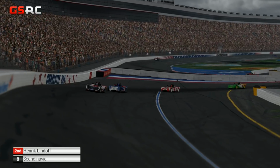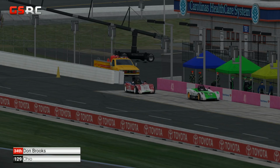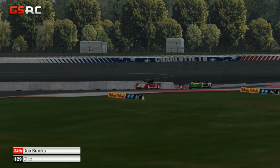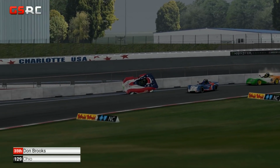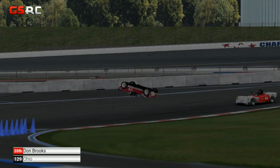That's Don Brooks. Right there, hit the back marker. Lindoff tried to go to the inside there. Don Brooks wanted to let him by on the left side. And yeah, in he goes. So that will hand over the lead to White Gooden.